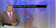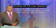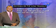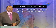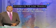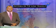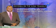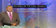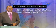Assistant Minister for Foreign Affairs Richard Onyonka expressed surprise at South Sudan's move to go to the International Court of Justice over this, but said that if that was the decision that the South Sudanese had taken, then Kenya would also engage it legally. Given that this region has the potential for another three-letter word that isn't oil, war, Onyonka said that Kenya still considers South Sudan as a friendly nation. However, Onyonka also admits that security has been beefed up in the region.